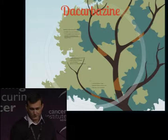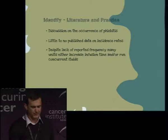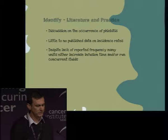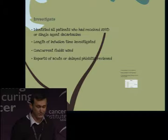Firstly, just to touch on rates of phlebitis due to dacarbazine within our service. Whilst there is discussion on phlebitis being caused by the infusion of dacarbazine in clinical trial literature, there is little to no published data on the incidence rates of phlebitis in practice. Despite the lack of reported frequency, many units have either increased infusion time lengths and/or run concurrent fluids with the drug, as anecdotally they have noted increased phlebitis rates. Now, through the data entered within our system, we're easily able to identify all patients who have had either ABVD or dacarbazine single agent, and if there are any reports of acute or delayed phlebitis.